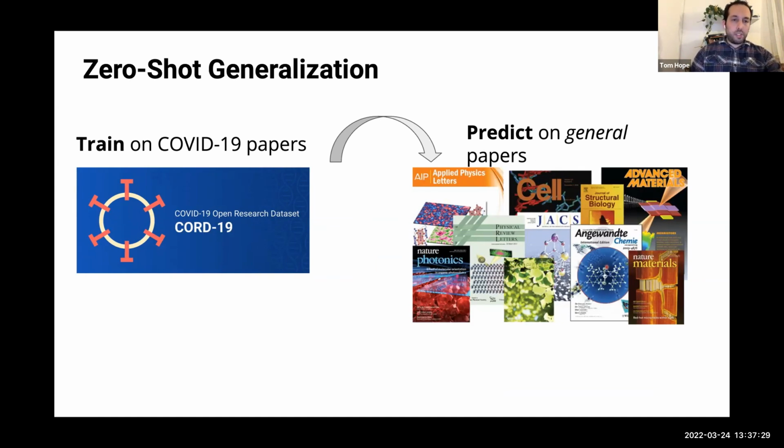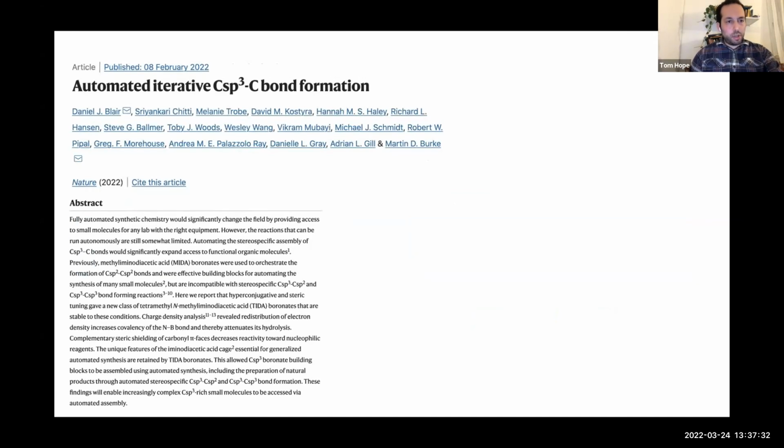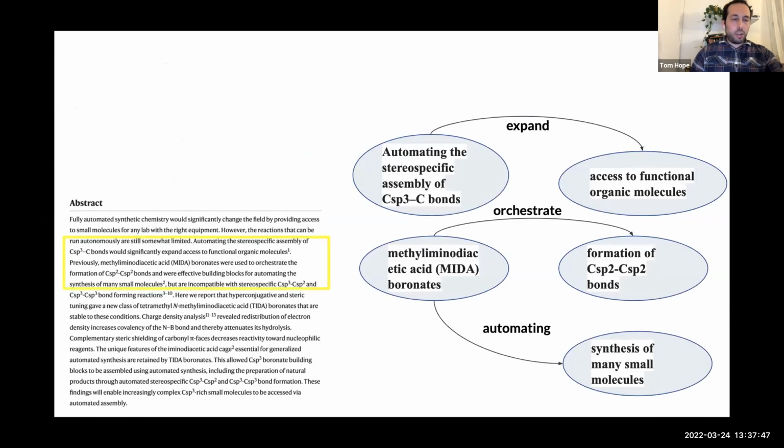For this presentation, I took some very recent papers. One of them, for example, is from Martin Burke from this institution, and this is a paper from about a month ago in chemistry. We can take this rather complex technical abstract and start breaking it down into these rich graphs of causal and functional relationships that can provide a lot of interesting information.